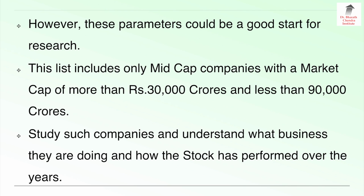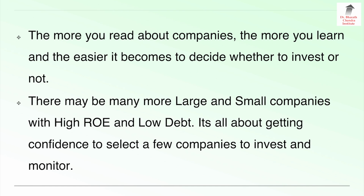Study such companies and understand what business they are doing and how the stock has performed over the years. The more you read about these companies, the more you learn and the easier it becomes to decide whether to invest or not. There may be many more large and small companies with high ROE and low debt. It is all about getting confidence to select a few companies to invest in and monitor.